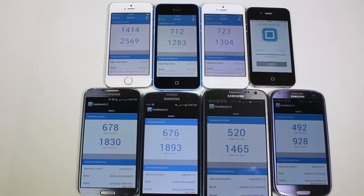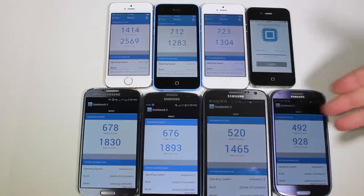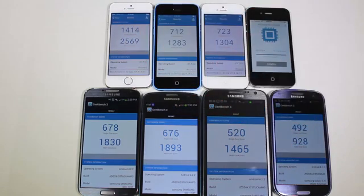It will be interesting. This next week I'll have the Note 3 from Samsung Galaxy that we'll be testing. It has 3 gigabytes of RAM, the new 2.3 gigahertz quad-core processors from Qualcomm, so it'll be interesting to see how they play out. But you can kind of see the evolution of speeds here between the devices.